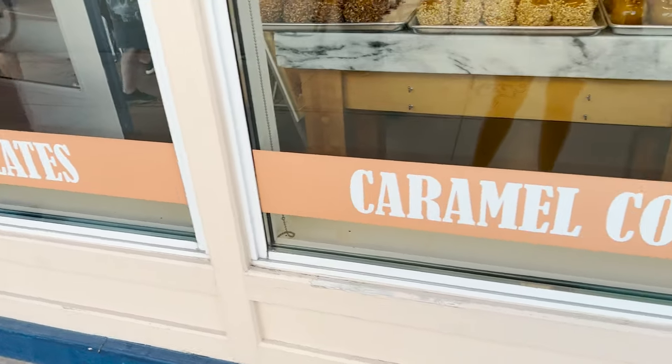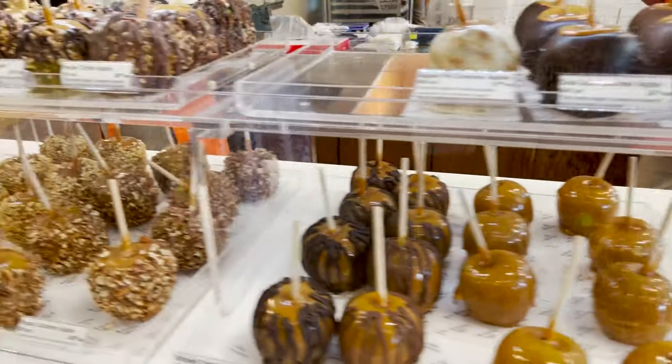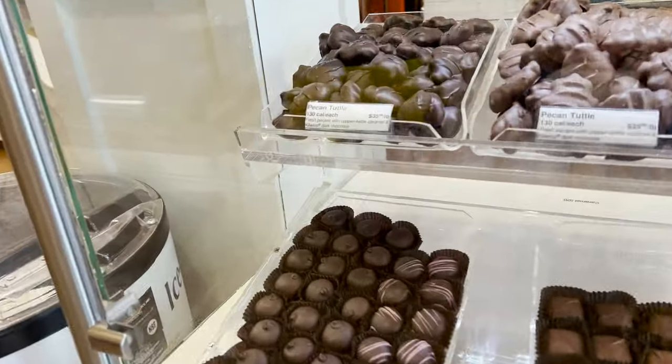They didn't just have fudge inside. They had a whole bunch of other treats. They all have a bunch of treats, I think. A bunch of chocolate shops all up and down. So we started here with dessert. Now we're gonna head over and grab some dinner.